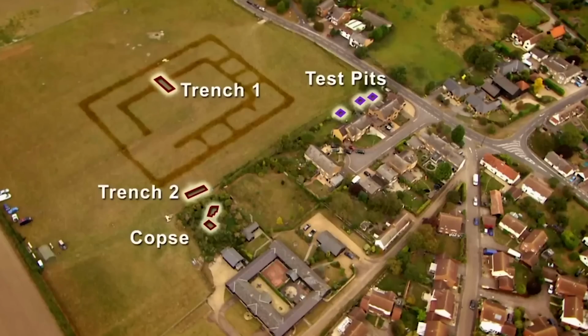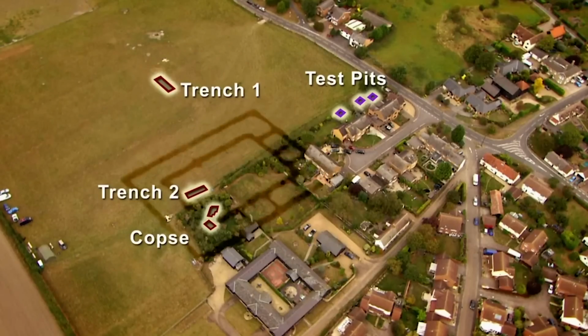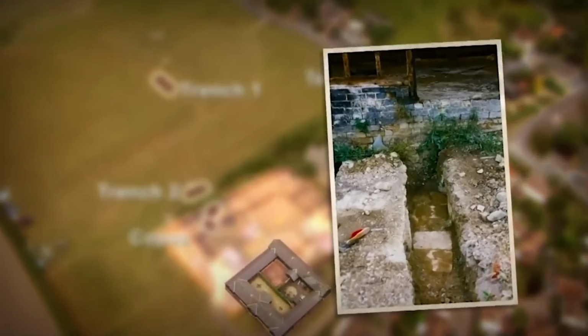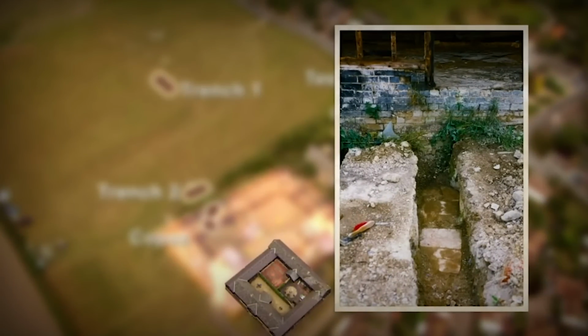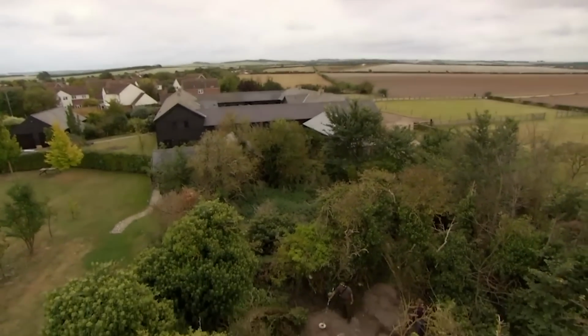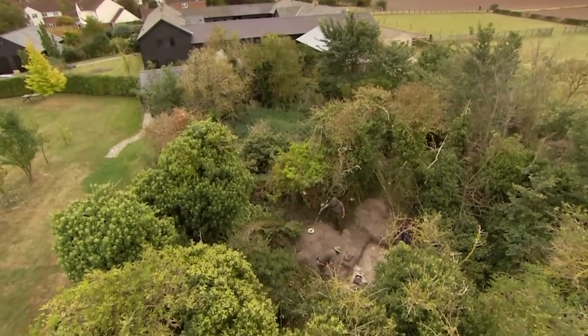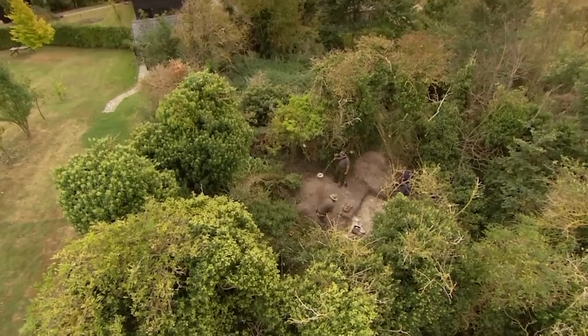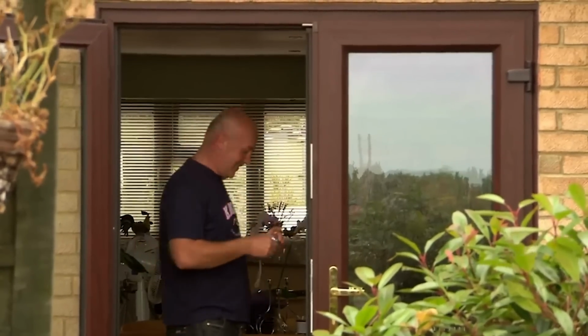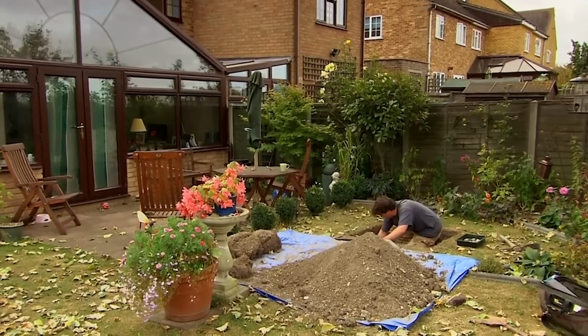If Stuart's right and the villa is further south, that would explain why bits of tiled floor were found under these barns 20 years ago. Then again, if the antiquarians got the position of the villa wrong, they may also have got its size wrong. And that's why the back garden test pits are so important.